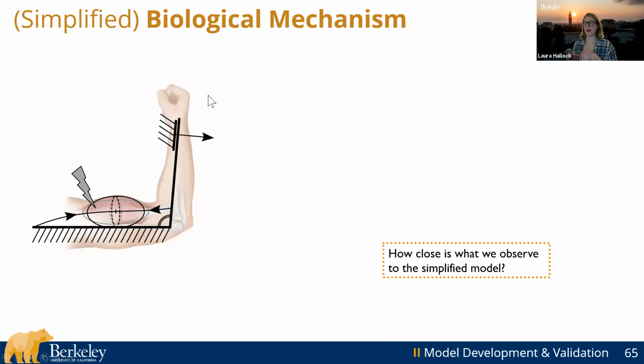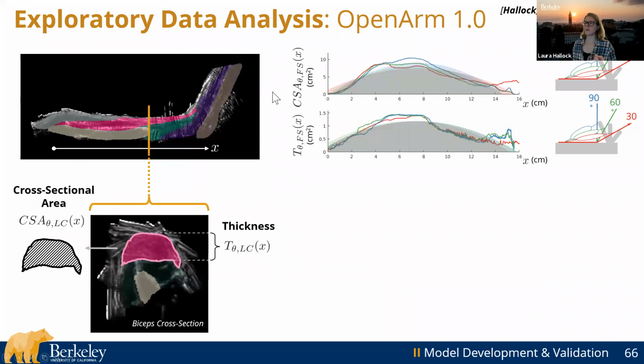So I just want to back up a little bit. I've mentioned before this nice ellipsoidal model of the muscle expanding. Looking at some of this 3D data, we started just by asking how close what we observed is to this simplified model. To do that, this is looking at that first data set you saw, the initial 1.0 data set. But we looked not just at a single cross section, but at cross sections at each X value along the humerus of the biceps. In this case, we looked at both cross-sectional area and thickness.